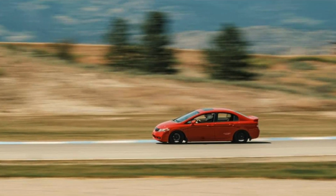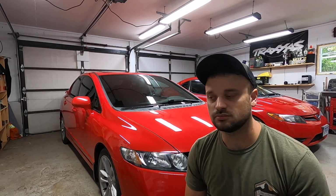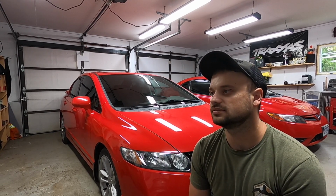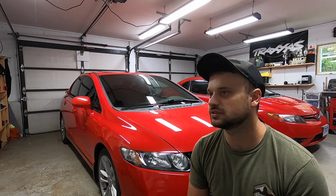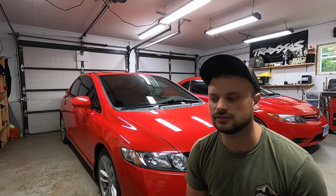And yeah, I basically enjoyed the car as it was. You know, like I said, it was the same as the Si I had previously had, but this one excited me when I looked at it. So I was happy every time I got in this thing, you know, it was a lot of fun.